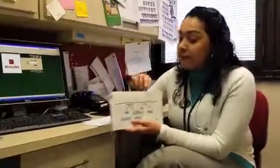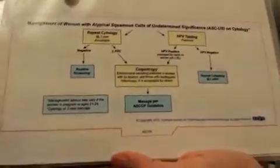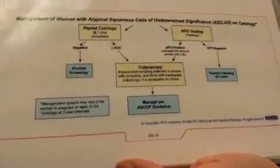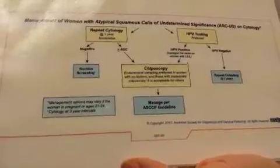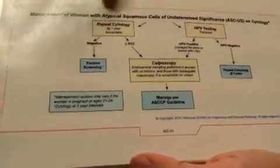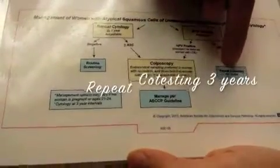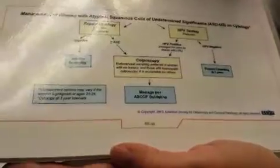I'll give you an example. Let's look at this slide here. When you look at a PAP, look at the history. It is so important because let's say you have an ASCUS HPV negative PAP, okay? Usually, an ASCUS HPV negative test means you should repeat co-testing in 3 years, not 5, 3, so that's important.